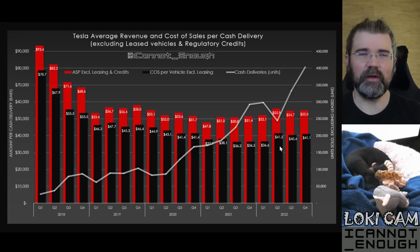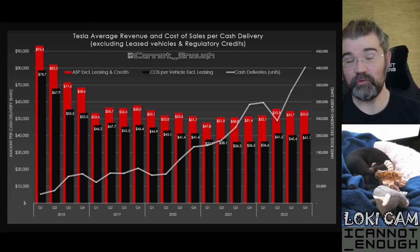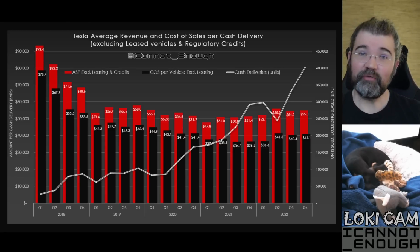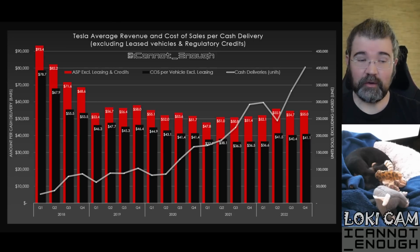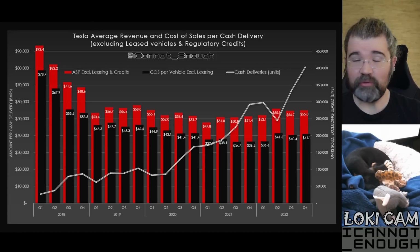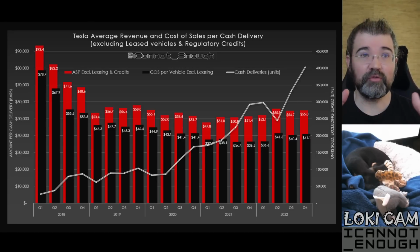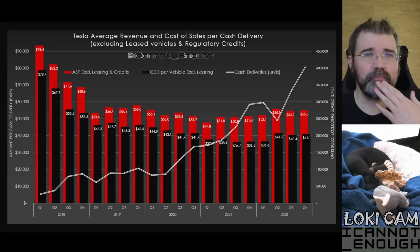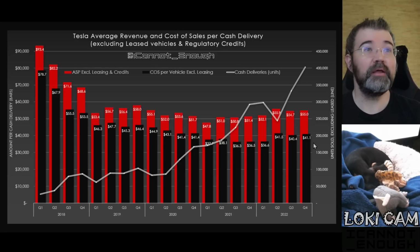Q2 was also a bad quarter for costs because it's hard to be efficient when one of your factories, your most efficient factory, in fact, gets closed for 4 weeks for the Shanghai lockdowns, and then running at limited capacity, 1 shift per day, 6 days per week for another 4 weeks, which is what happened to Giga Shanghai in Q2. So hopefully it's no worse than that. I feel okay that Tesla has a good shot at beating this number.